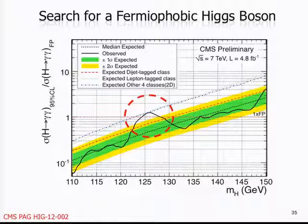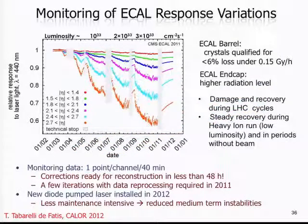Okay, before I show you some other more recent result, let me just remind you of some of the beauties of the work that has to go into the measurement of the gamma-gamma channel, which is very, very important in CMS. Here I just flash some of the issues. There is a very good, comprehensive talk done by our ECAL project leader that was made very recently at Calor 2012.